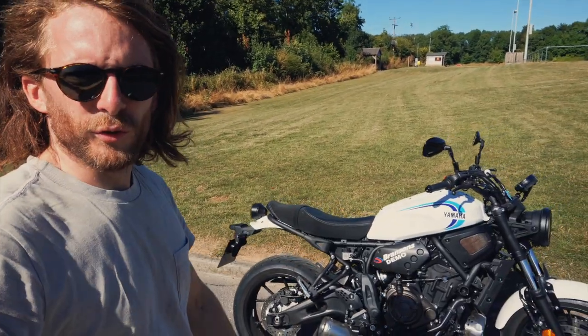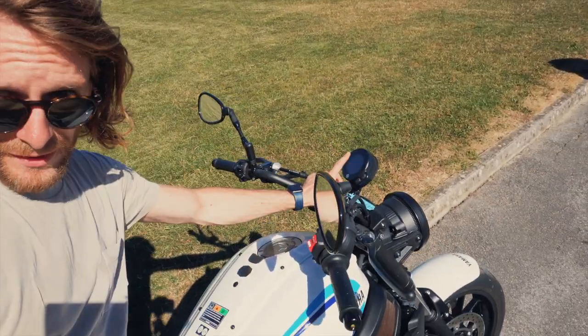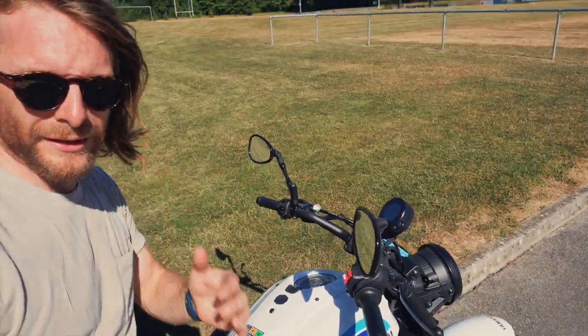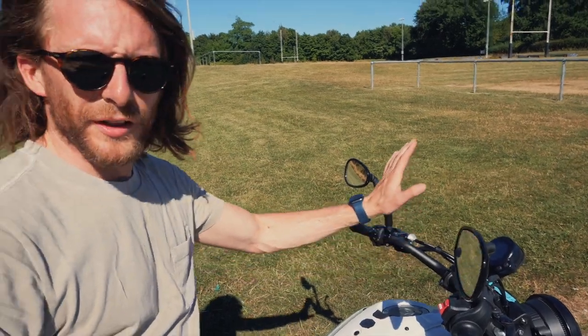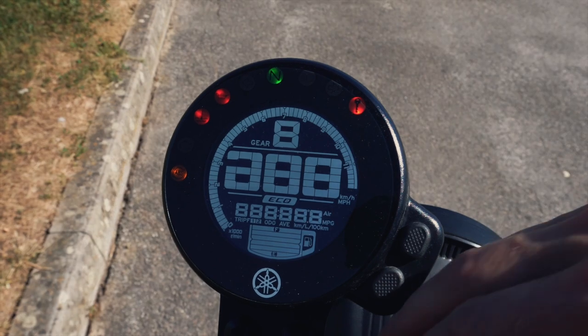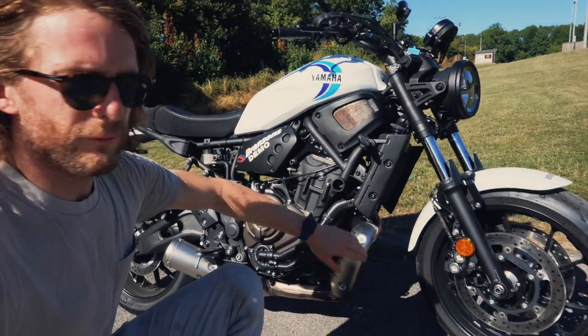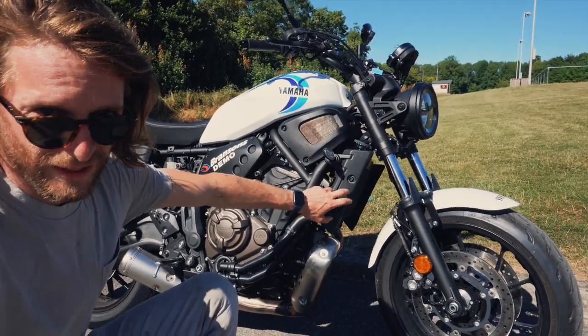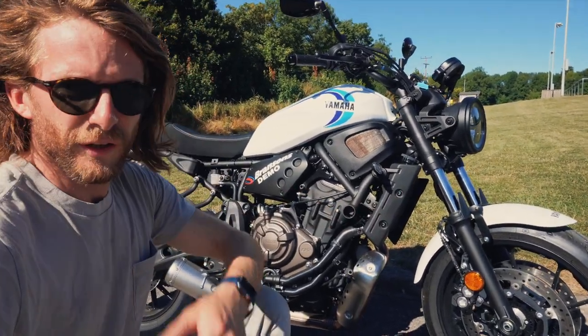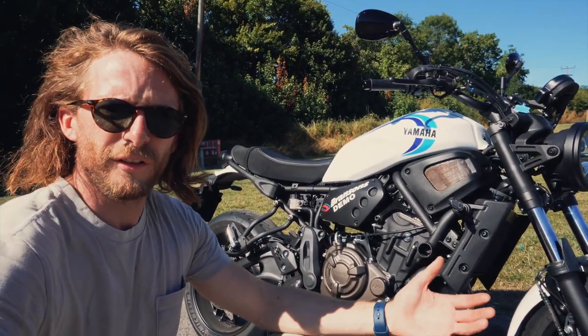Other things to point out is the dash here. If we can lean over. The round LCD dash has been lifted up a little bit and pushed a little bit more forward for 2022, just to make it visually easier to see and read the dash. Come down here, the radiator, there's been some extra radiator guards added on the side there, which cover up the radiator quite nicely and are quite a nice little feature.